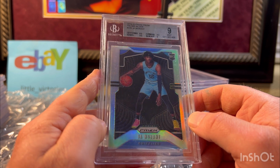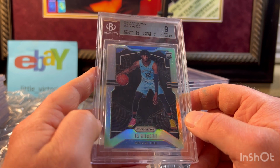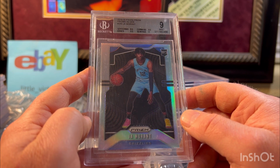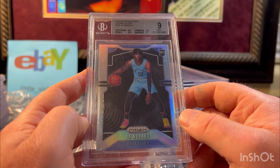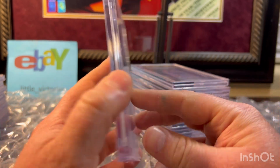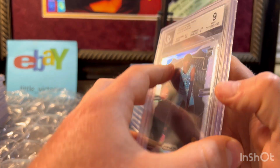So percentage-wise, I'm going to put it at a 90% chance of getting a PSA 9 and about a 10% chance of getting a PSA 10. So green light, no brainer on this one. I'm cracking it. Get it out of that Beckett slab.